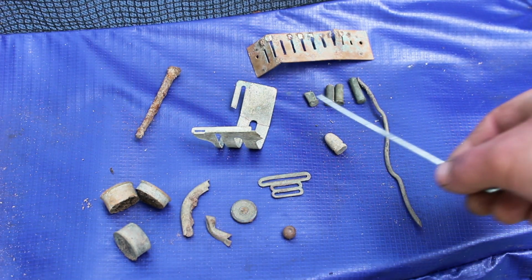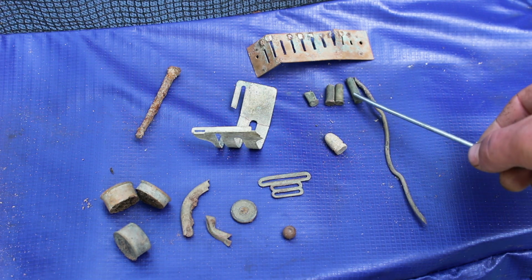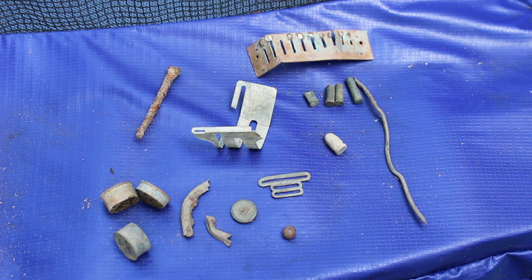And we got a whole range of .22 casings here. We got the extra long, the longs, and the shorts. And they even make an extra short. It is so tiny. But we got just about everything.